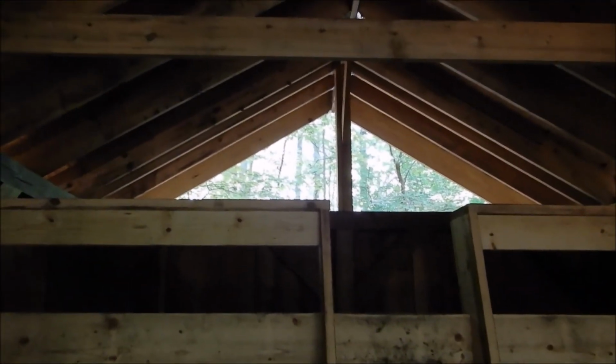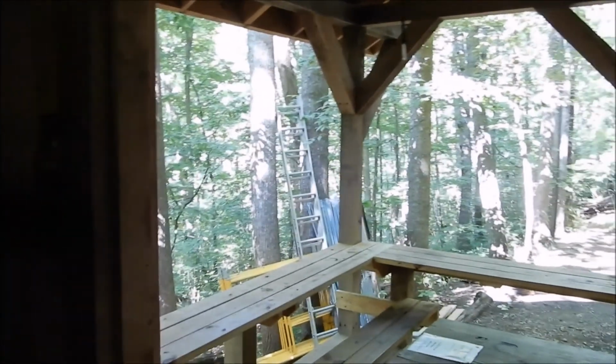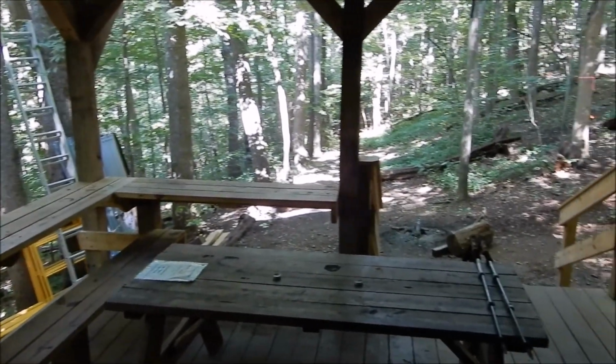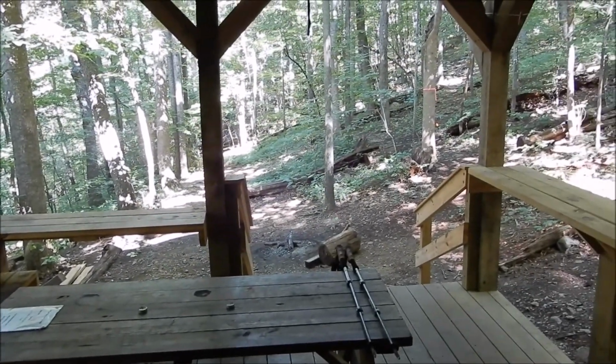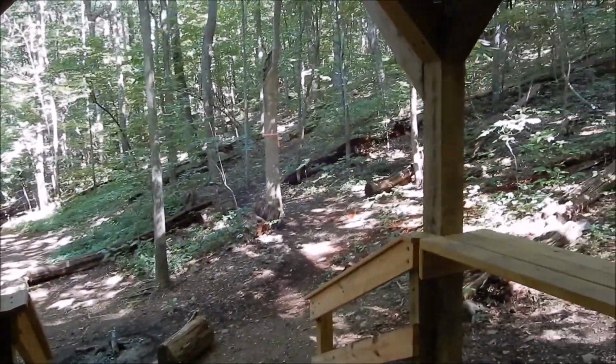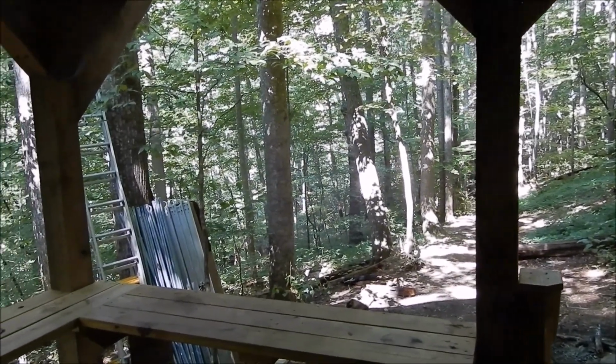I have to take a closer look to see if that's actually got any glass in it. Doesn't look like it has any glass in it right now. Nope, I don't think so. Be nice if they could get some glass in that end before winter comes. Dude, here's your view from the picnic table. It's a nice little shelter here.